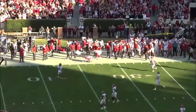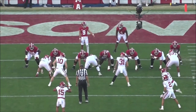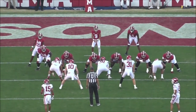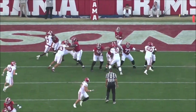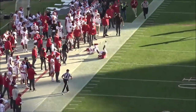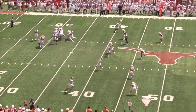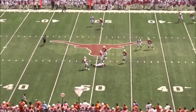You can put it on the outside numbers, put it inside the numbers. You can put it up the hash, outside the hash. The range of his arm is just remarkable. Anybody that says there's a quarterback in this class that can make throws that Bryce can't, they're lying, because he can make all the throws. See the little in route there to Cameron Latu, who's going to be at the Senior Bowl. Watch out for him.